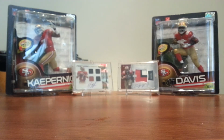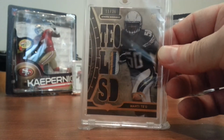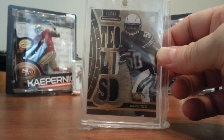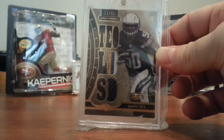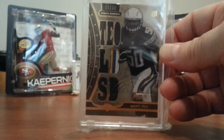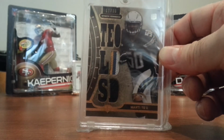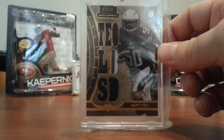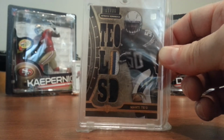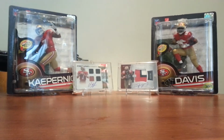And the other one was a Zach Ertz. I'm not even going to show that. Just a one color jersey, but it's one I really like. Got a little PC on that box, which was nice. 11/36, three color. So, I mean, he had an okay rookie season. He could play a little harder, which would be nice. But aside from that, really nice card. And then I guess the hit.